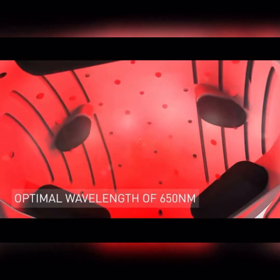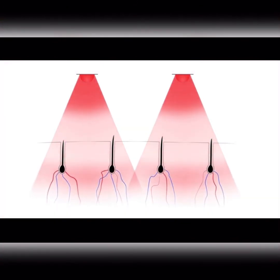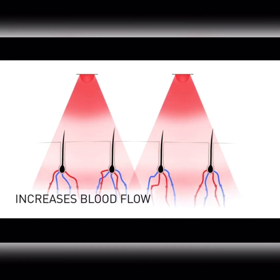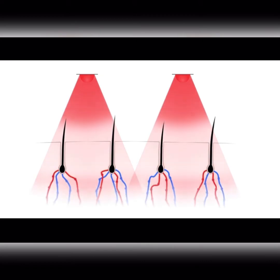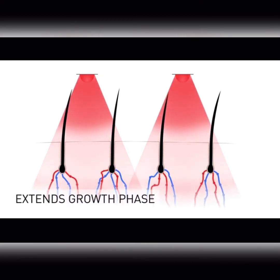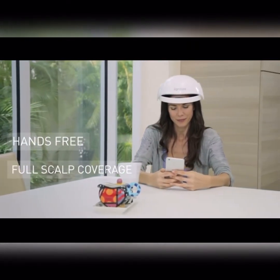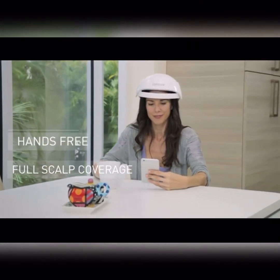Our engineers have calibrated the lasers to the optimal wavelength proven to promote hair growth. This light energy is absorbed by the hair follicles, which stimulates cell metabolism and increases blood flow. This biochemical process reactivates dormant hair follicles and extends the growth phase of the hair growth cycle. iRestore is a hands-free device that provides full scalp coverage and allows you to go about your day uninterrupted.